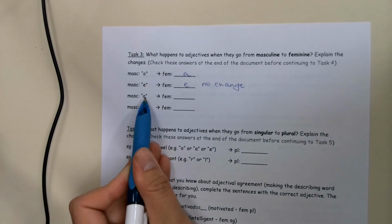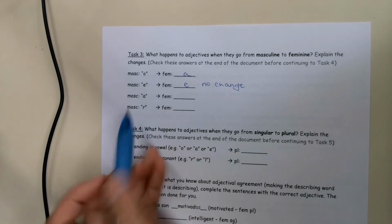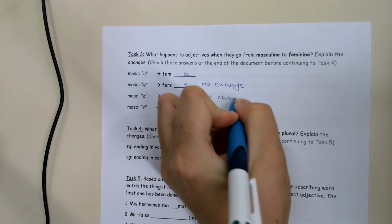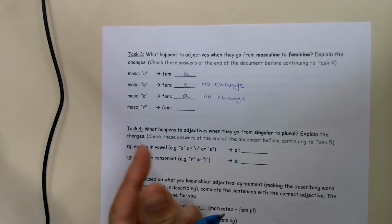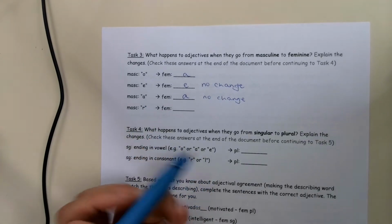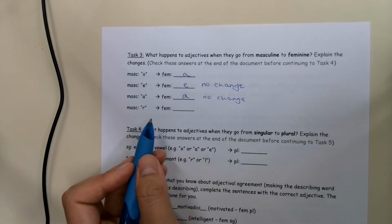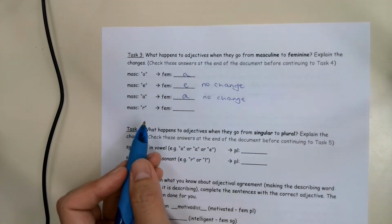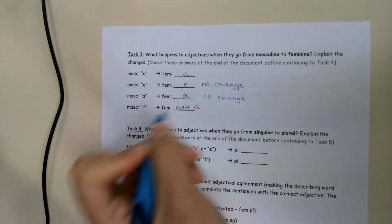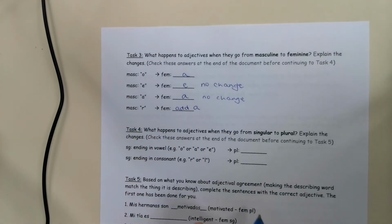When it ends in an A in the masculine form, like entusiasta, it stays as an A in the feminine form. Some of you thought it might go to an O. That's not the way it works. If it starts as an A, it stays as an A. And when our word ends in an R, like hablador, which we saw in the first term, chatty, or trabajador, hardworking, we add an A. So we don't get rid of that R, we keep the R, but we put an A on the end as well.